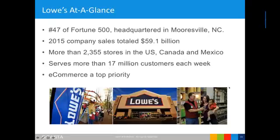With a recent acquisition of Rona, which is a large chain of home improvement stores in Canada, we're now at more than 2,355 stores in the U.S., Canada, and Mexico. We serve more than 17 million customers each and every week, and the digital space and e-commerce are a very top priority for this company, which we'll talk about a little bit here in another slide.